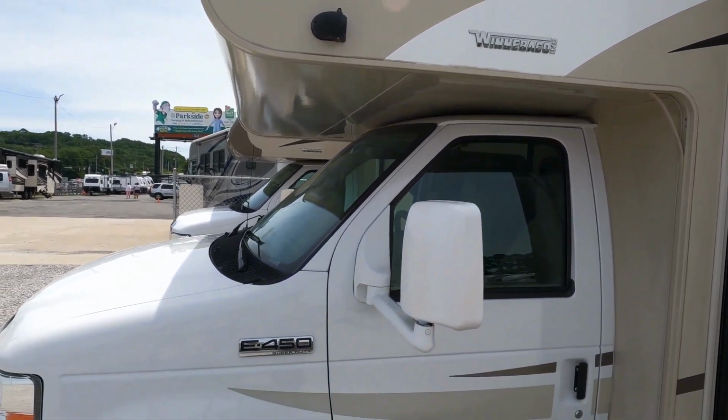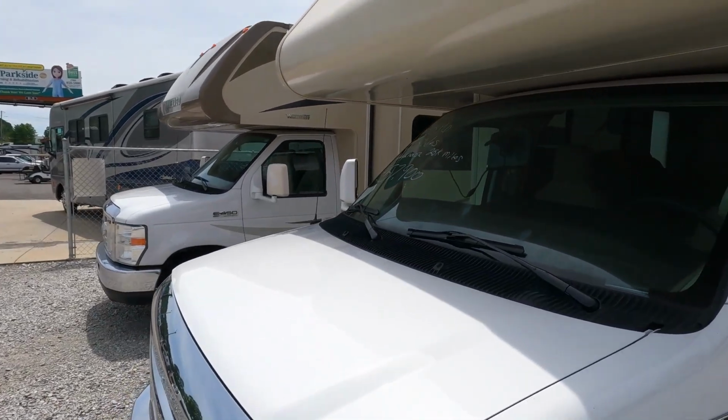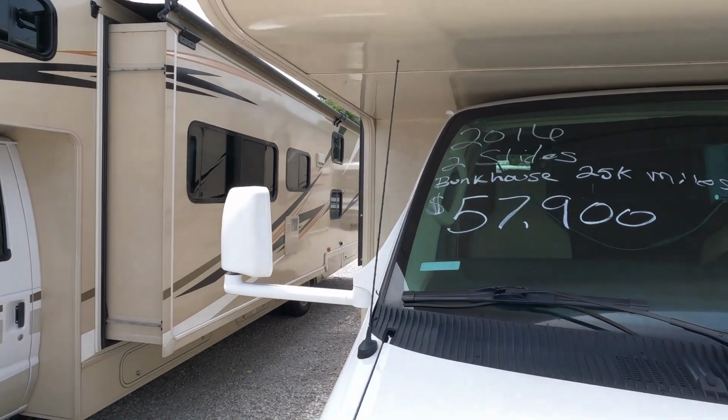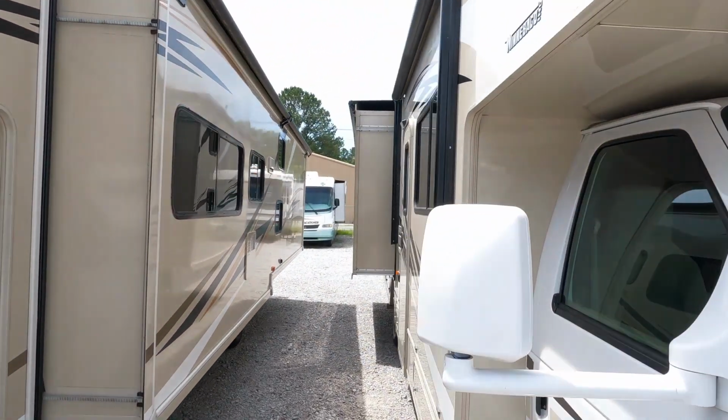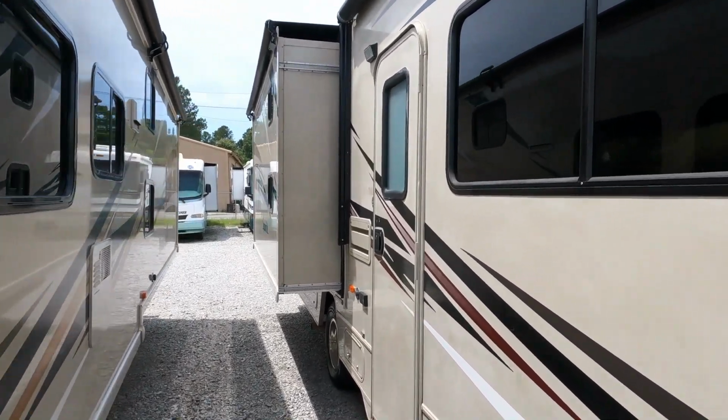But the dash air is ice cold. Motorhome's running right now, got the lights on, everything else. And it actually stayed running long enough for me to tell that the roof air is nice and cold. Does have a power patio awning, toppers on the slide outs.